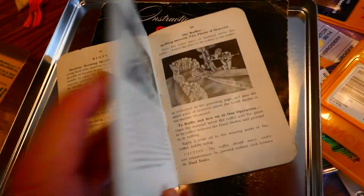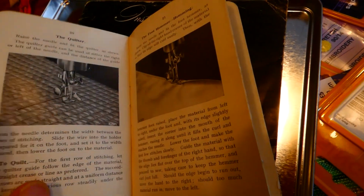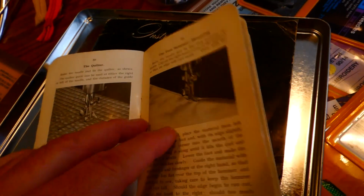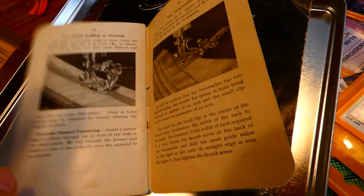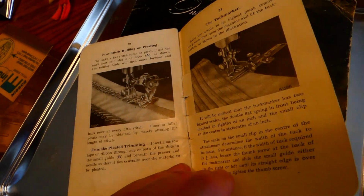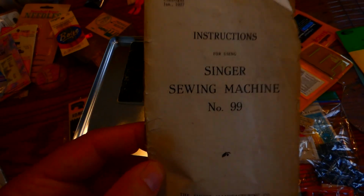I love it. It's just hints, machine working heavily, instructions for using the attachments, the binder binding. Oh, I guess it's the needle foot, the quilter foot. The foot hemmer hemming, that's what it says. The tuck marker. The 5-stitch ruffling pleating. I think this must be the last page because that is the front page, but it's just so joyful, so joyful, so joyful.